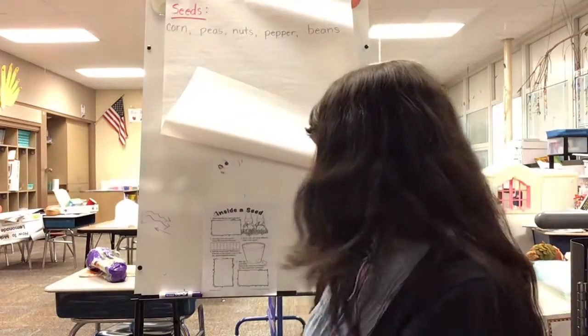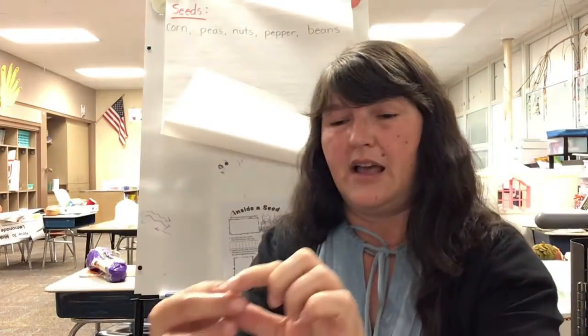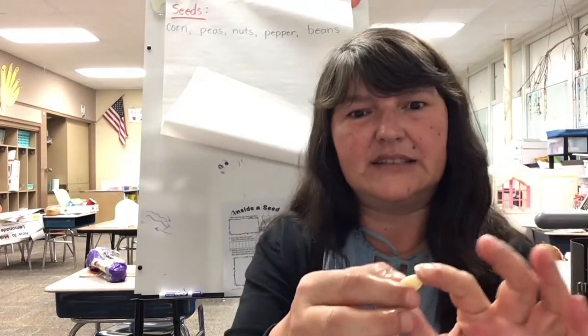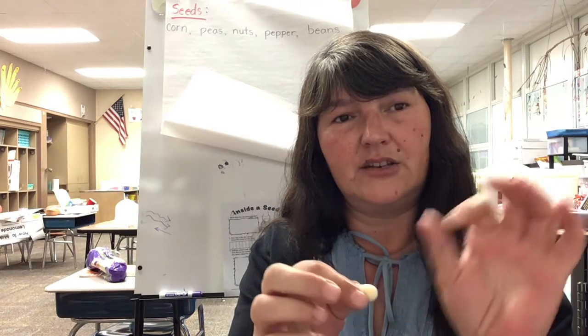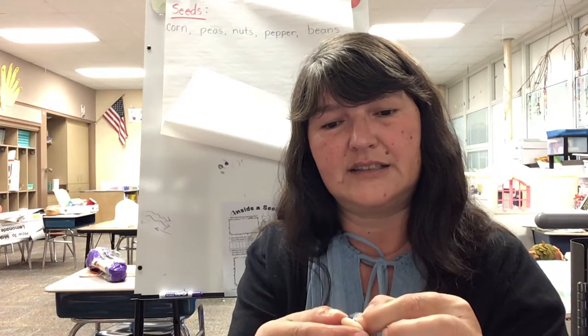Now the other thing is you're going to look inside of a seed. I soaked these seeds in a baggie, or you can do it in a cup of water. And then if you look at the seed, it's fattened up, and the seed coat has actually started to get soft. So I can use my fingernail and very carefully tear the seed coat off the lima bean. Do it carefully. You don't want to tear up any of the other parts.